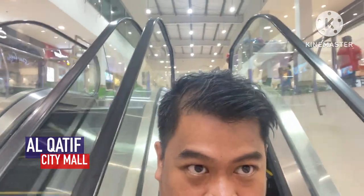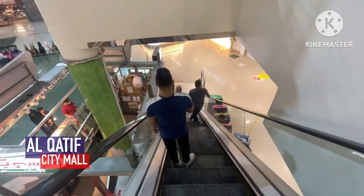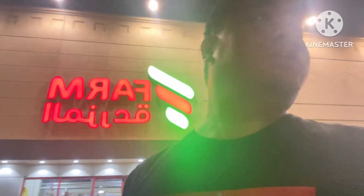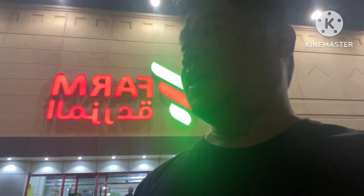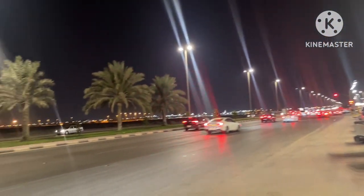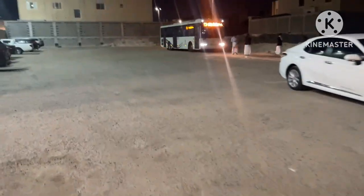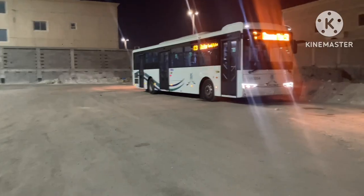And we are going back home. And just one last look at the Qatif City Mall. So I am here in front of the mall, and beside it is the bus station. At the time of filming this video, the Qatif bus station was temporarily stationed in a vacant lot near Qatif Mall. Fortunately, that night, I managed to locate a bus that would take me back to Dammam Main Station.